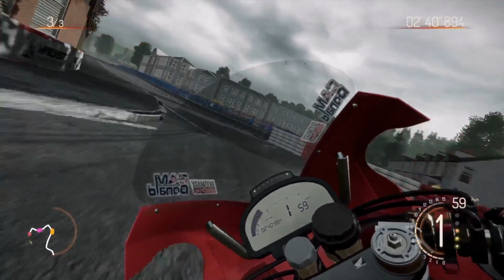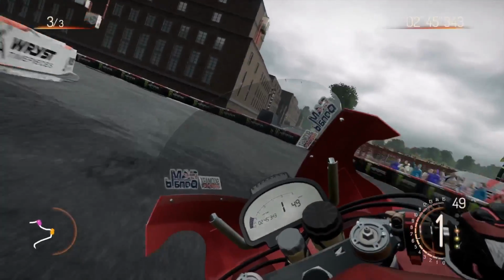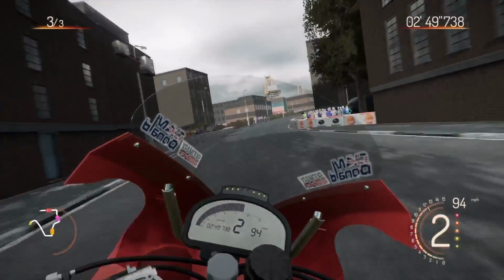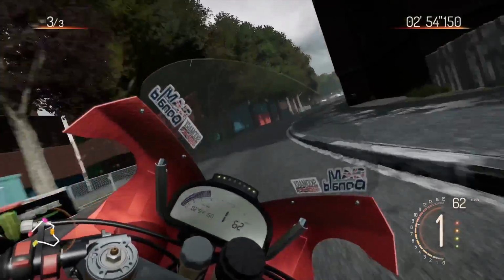Right, let's keep it steady. And there needs to be some more options on the online as well. That seems to be a bit of a pain. You have to sit there in the lobby waiting for someone to finish. And if they don't finish, you get stuck there. So there are a few glitches here and there on the game that need to be ironed out.